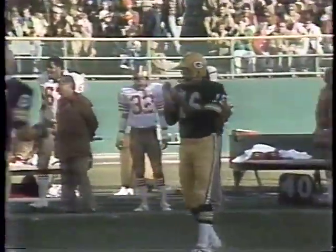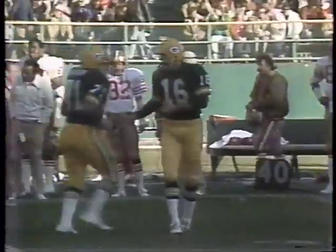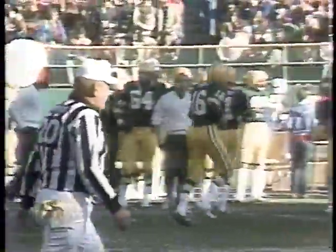It's good. It is good. And the score is tied. The Green Bay Packers 13 and the 49ers 13. Burney with field goals of 50 yards and 40 yards.